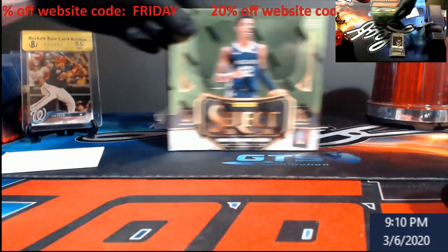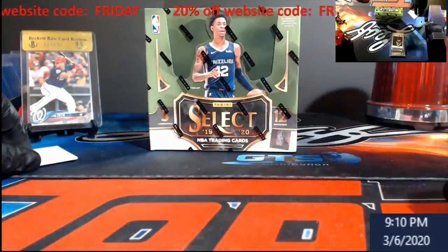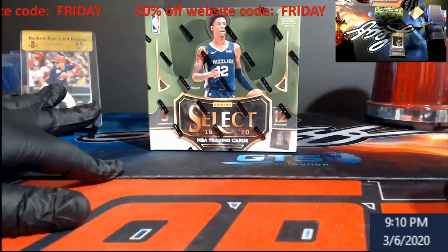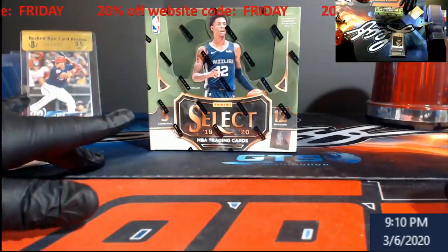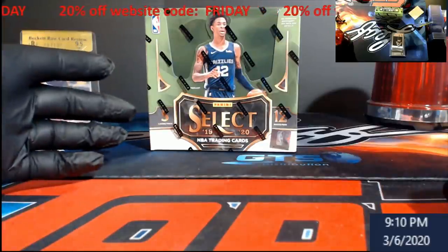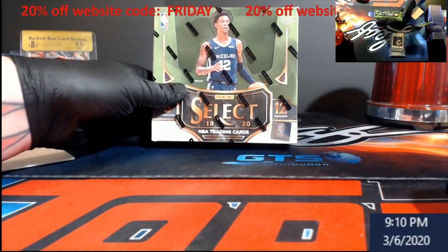Select basketball, last I saw was at $450 a box. We talked about this before. We have only pulled one Zion base, and it was a Premier level. And we did pull one nice auto out of 10. It was Cam Reddish, so it wasn't too bad. We haven't even touched Morant yet, so I'm not too sure how rare he is, even though he's right there.